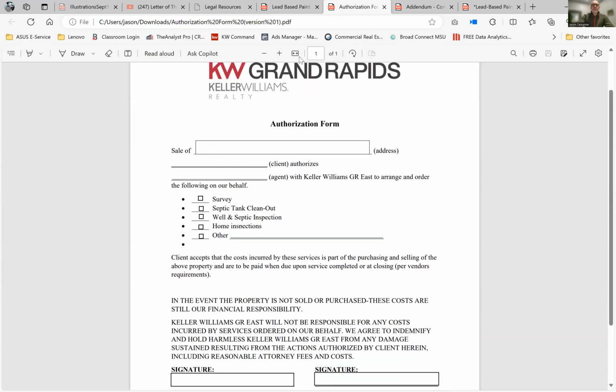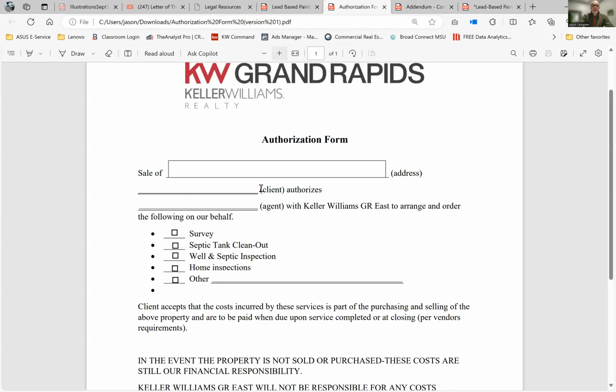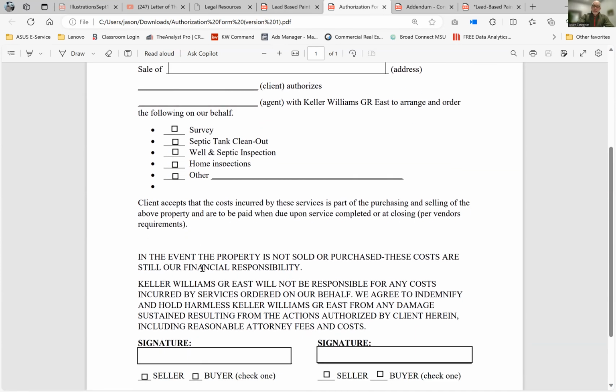Additionally, we have this wonderful authorization form here that should be going to both buyers and sellers, where there's an instance of them telling you to go ahead and order a survey or a septic tank clean out, a well and septic inspection, or a home inspection. And really this says, hey, look, I'm authorizing my agent to order these things. I'm not making the agent financially responsible for them, and sometimes those are paid at close. So make sure you're getting your invoices in.